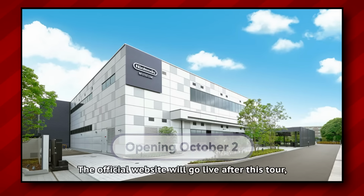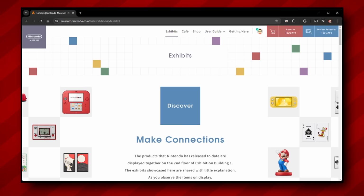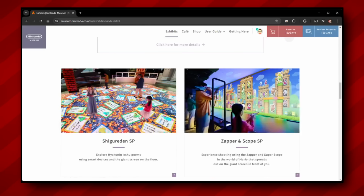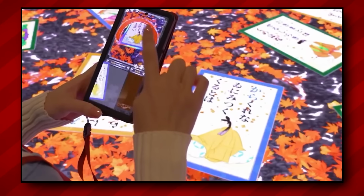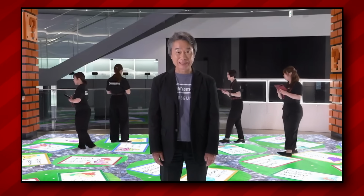And Miyamoto suggests that viewers check out the museum website for more details, which of course is exactly what I did. And I found that the website has information on all 8 of the interactive exhibits on display, so let's quickly go over those. First is Shiguruden, in which visitors use a smartphone to read poem fragments displayed on the floor. Points are awarded based on how fast you're able to find and collect cards that match to complete each poem. There was a brief segment of the Direct where we could see employees testing this experience.